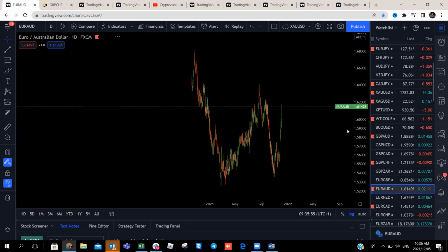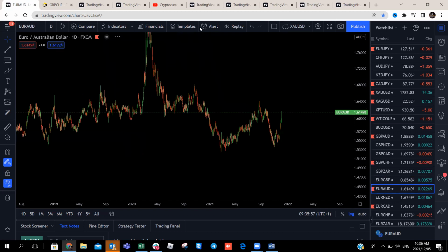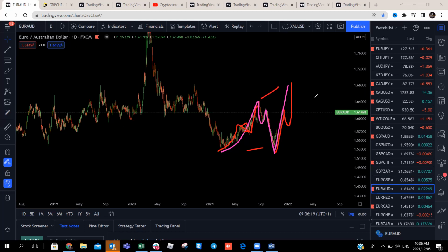Euro AUD will be bullish as well, just like pound AUD. So there's a possibility of this structure, 1, 2, 3 and 1, 2, 3 to the upside. We already have the 3 waves here, 1, 2, 3, so we're anticipating this 1, 2, 3 as well. So if you see a pullback on euro AUD or pound AUD, it is not a reversal, it will just be a pullback for continuation to the upside.